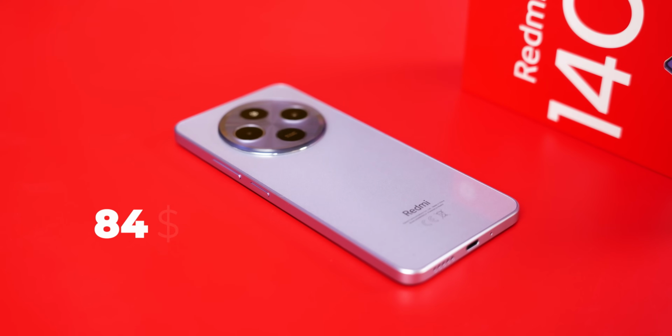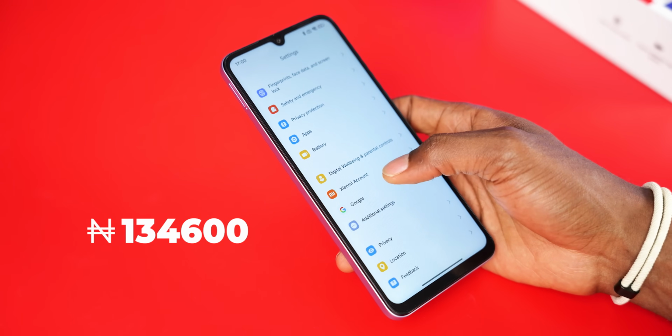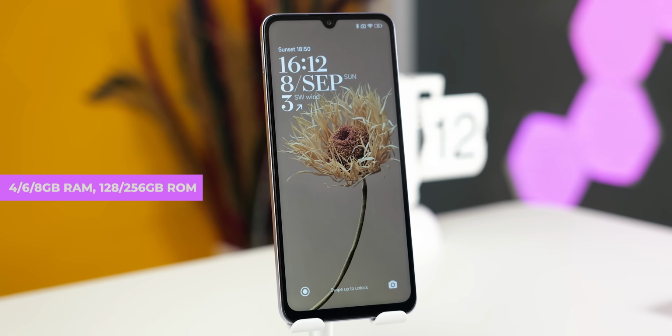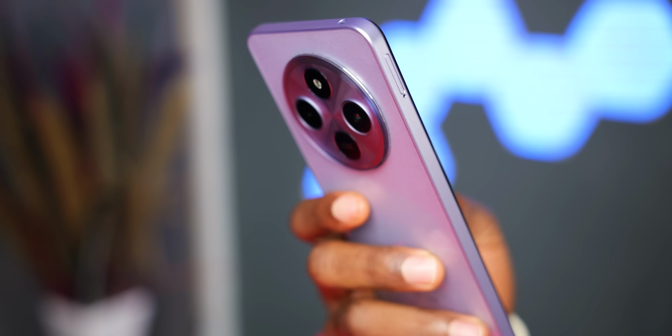The Redmi 14C costs less than $100, even for the 6GB version, so it's an affordable phone. In Naira, it's about 134k for the base version. There are 3 RAM options, that is 4, 6 or 8GB, and you're either getting 128 or 256GB in storage. Only the 8GB version gets 256GB in storage.